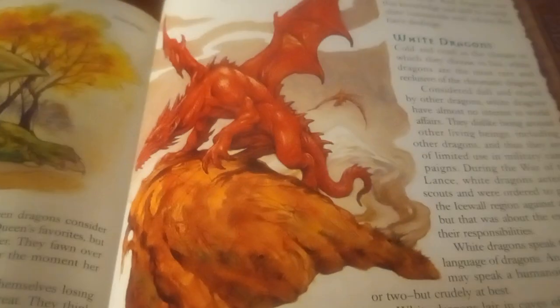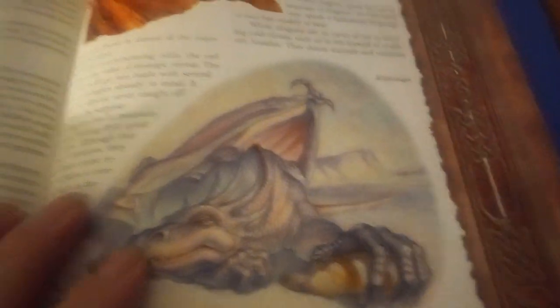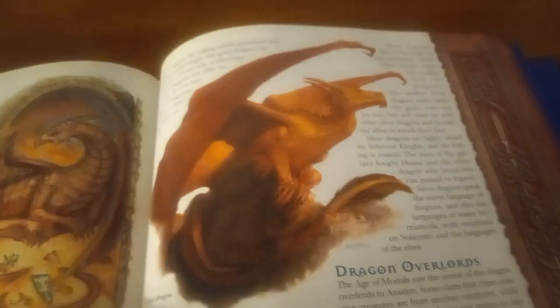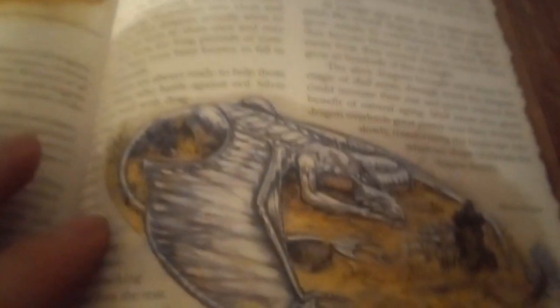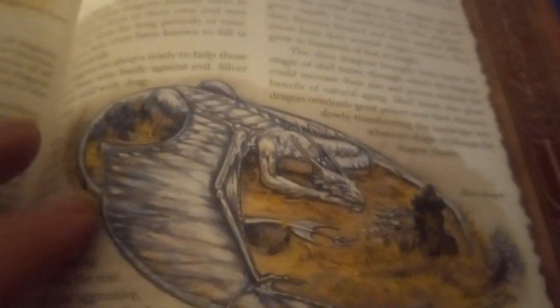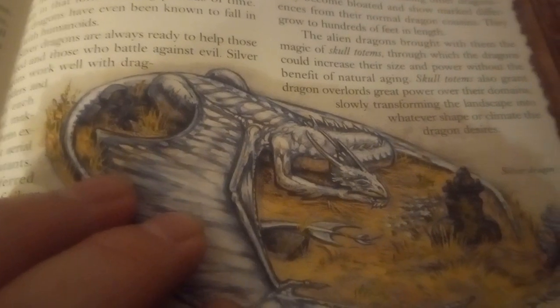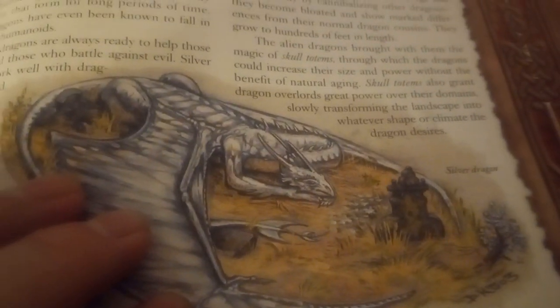And here we've got the dragons. Chromatic dragons, dragons of Krynn, information on how the dragons deviate from their normal D&D counterparts. I think the dragons of Krynn look super dope. Oh man, I'd want to ride a silver dragon. Look at that. It looks chill.